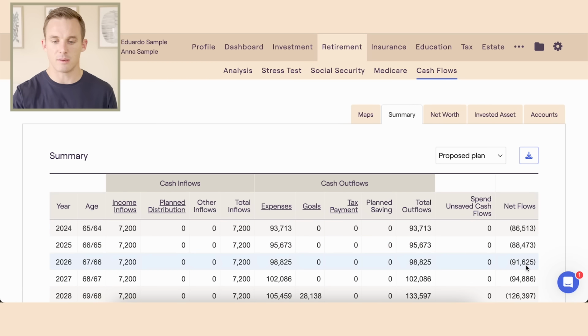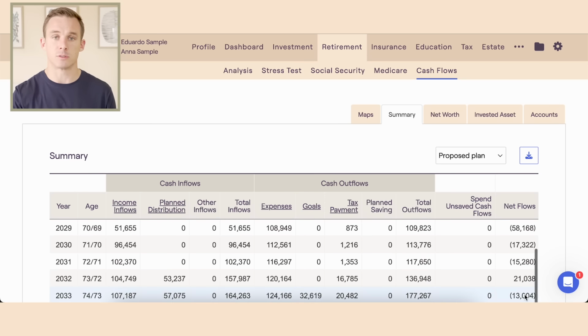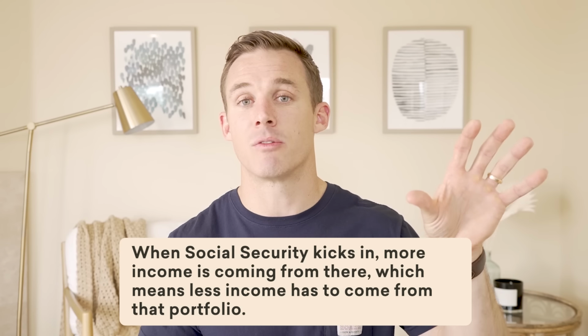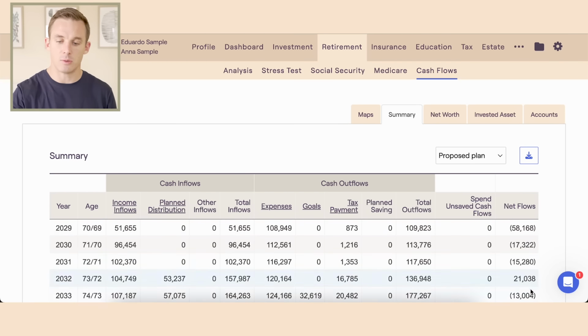Their financial plan says here's the amounts that they need to take from their portfolio the first 5 years of retirement. Well, what about after those first 5 years? Assume the first 5 years come and go, and regardless of ups or downs in the market, Eduardo and Anna could handle it because they had the right asset allocation to protect against market downturns while also still benefiting from markets growing over time. Well, as we look at this projection, what you start to notice is when they both turn 70, Social Security kicks in. When Social Security kicks in, more income's coming from there, which means less income has to come from their portfolio.